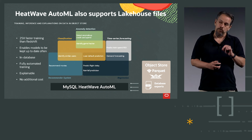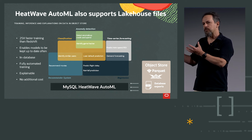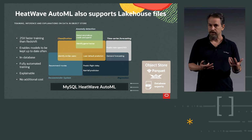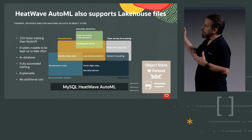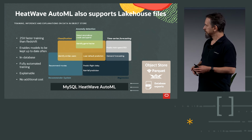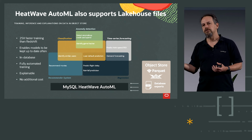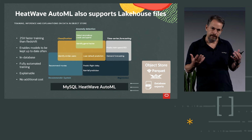And then you can add more data. So as I said, we have this lakehouse. Lakehouse is what we call this adding object storage to your database. And once you have your lakehouse data also coming into MySQL, then you can also use all of that to augment all these processes with your Parquet, Avro, and CSV files. And be able to have faster training. Unlike other systems, you don't have to use a different machine learning system to integrate with your database. It's already in process.